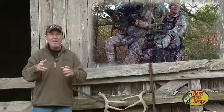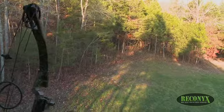Soon after 8:30 on their hunt, a doe and a button buck rushed into the food plot.